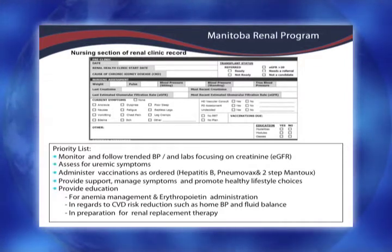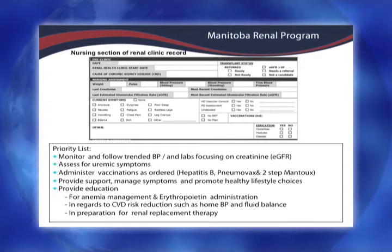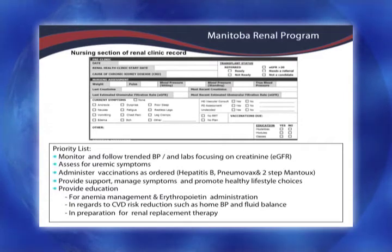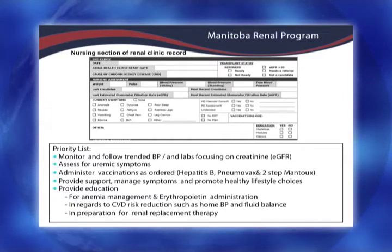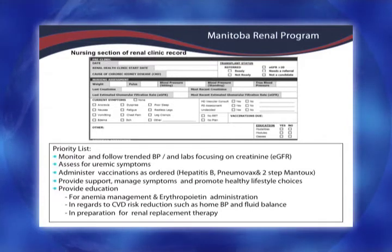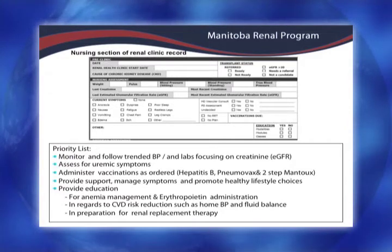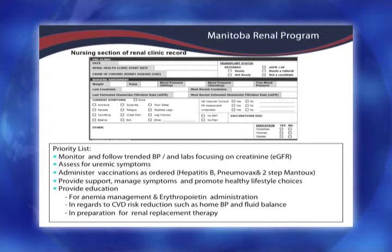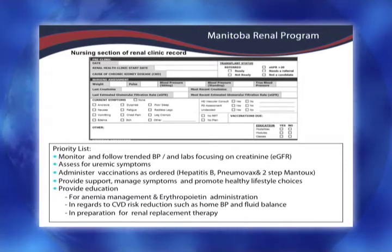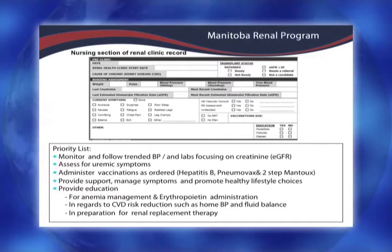So we're going to want to look at what is their blood pressures. Obviously, Roz, that's the number one issue that we have. There's a lot of education that goes on. I'm going to want to look at the trended blood work as well, focusing on the creatinine and EGFR. We also provide education and vaccinations, for example.